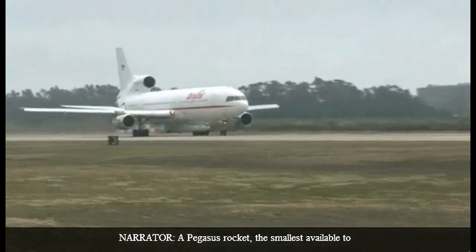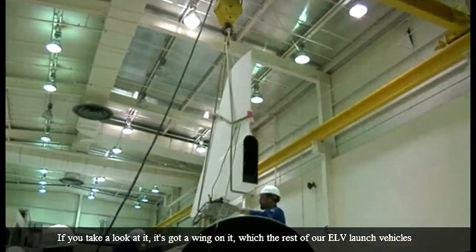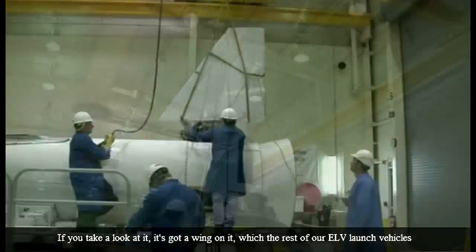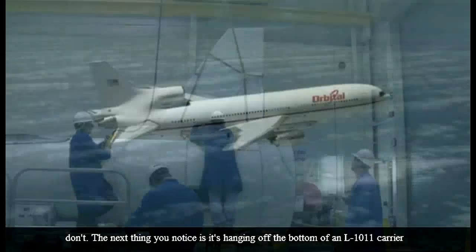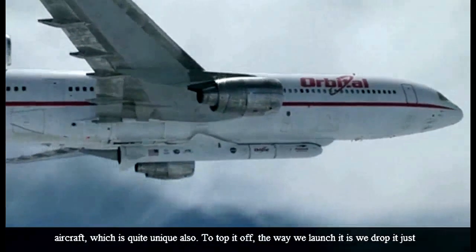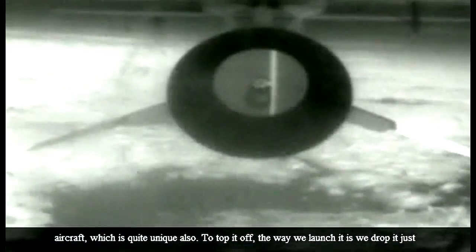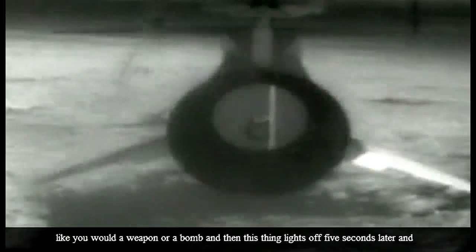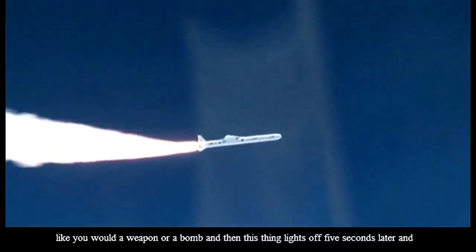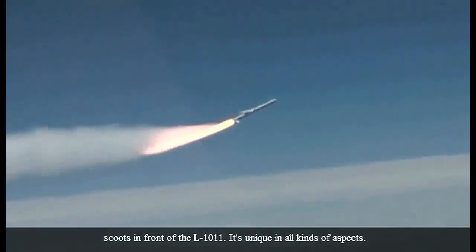A Pegasus rocket, the smallest available to NASA's Launch Services program, is to lift NuSTAR into Earth orbit. Pegasus is our most unique rocket, period. If you take a look at it, it's got a wing on it, which the rest of our ELV launch vehicles don't. The next thing you notice is it's hanging off the bottom of an L-1011 carrier aircraft, which is quite unique also. And then to top it off, the way we launch it is we drop it just like you would a weapon or a bomb. And then this thing lights off 5 seconds later and scoots in front of the L-1011. It's unique in all kinds of aspects.